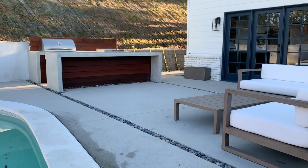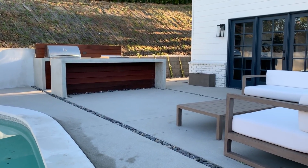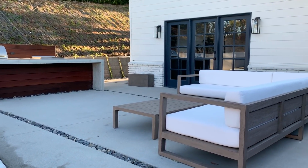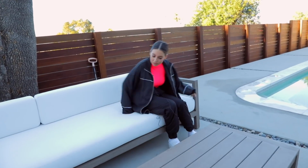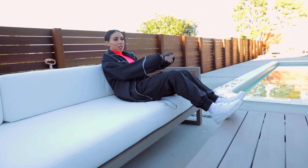So we have the outdoor kitchen there, and then over here we have the L-shaped sectional facing it, so it's like I could be here chilling, watching John cook for me.